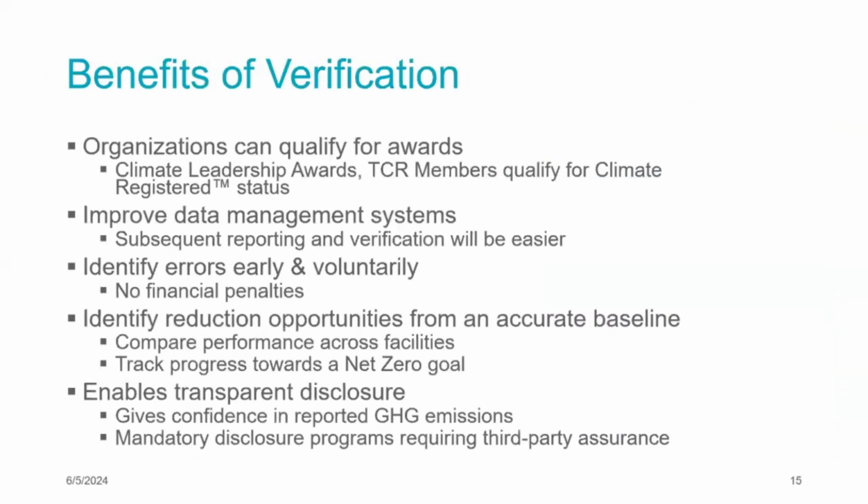So some of the more tangible benefits of verifications, organizations have certain recognition opportunities. There is the Climate Leadership Awards that we recently hosted in Cleveland. We host this award program every year. Organizations can apply or qualify for certain awards, which do require reporting and verification as kind of prerequisites to apply. For members of the Climate Registry, there are these Climate Registered statuses that they can also qualify for. And there are more recognition opportunities out there for different organizations.